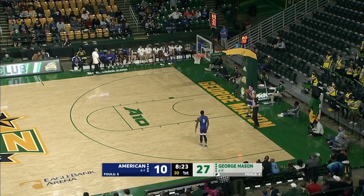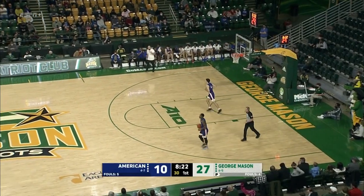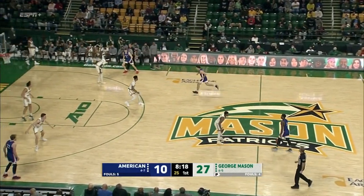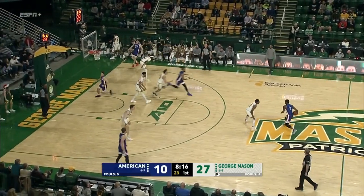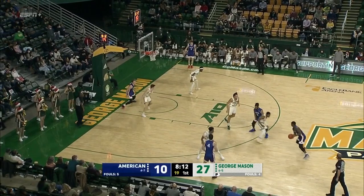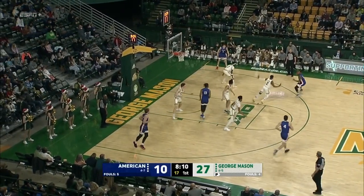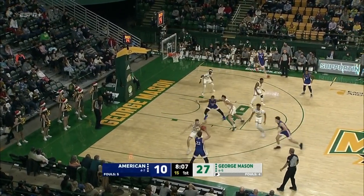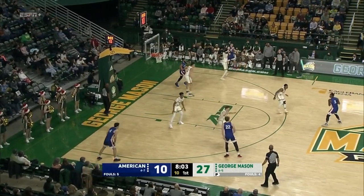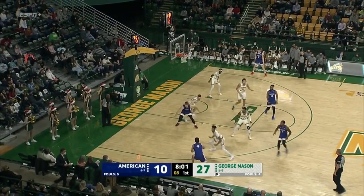So the Patriots make a substitution here. Blake Jones into the ballgame for the first time, the freshman from Australia. And also T.J. Gadsden into the ballgame for George Mason. Johnson guarding against Smalls. Up top, Lincoln Ball. Cross court and almost airmailed. Nice catch along the sideline there by Connor Nelson, who's back in.